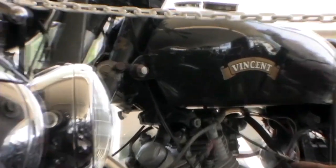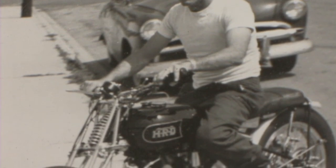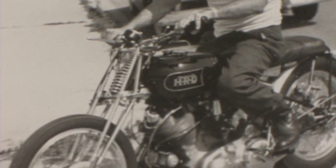I'd hold the pink slip and the $100, and my dad never lost. But it was a hard thing when someone beats you with your own bike. It was a hard thing on your heart.